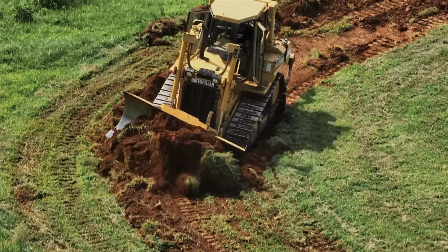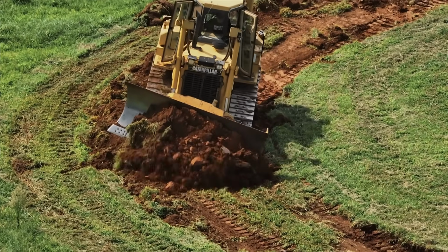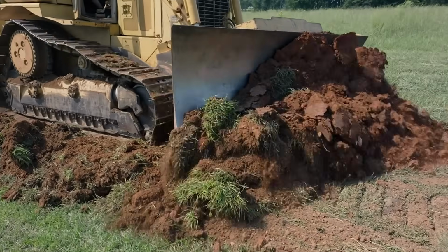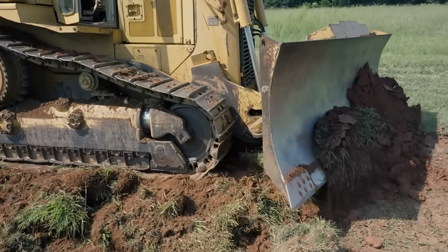Now we have a supercross track. Look at the whoop-de-doos. Oh, yeah? You have any tips for how not to do that? Don't do it. Okay. It takes a lot of blade control. Oh, my God. Yeah, it's tough.